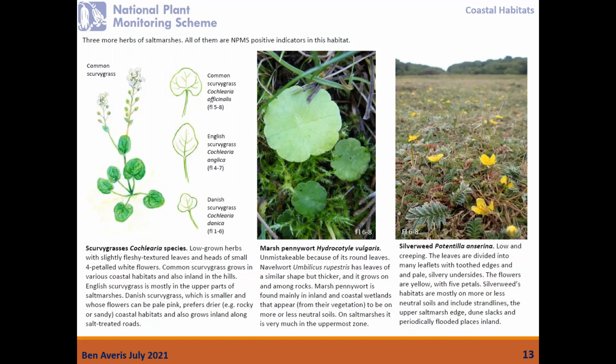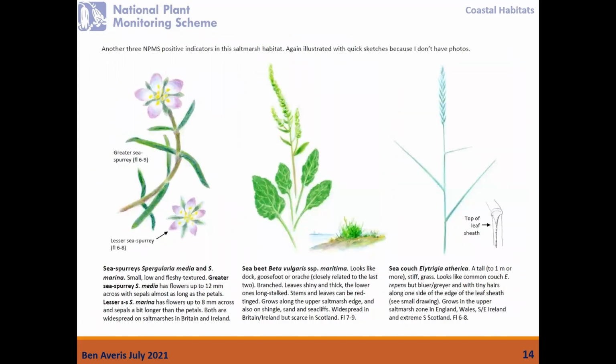And the leaves have lots of pairs of leaflets arranged left and right along the leaf stalk. And it's got a silvery colour on the underside of the leaf, hence the name. And that silvery colour comes right to the very edge. So even when you're looking down at the upper surface of the leaf, you'll still get that hint of silver. And it's a creeping sort of plant, creeps low along the upper salt marsh zone and strandline. Okay, the next page has got a few more.